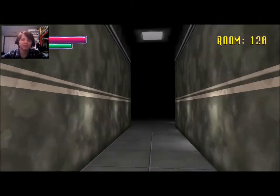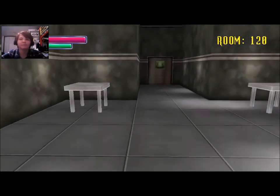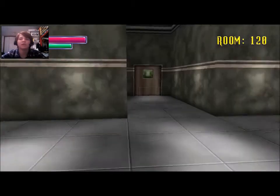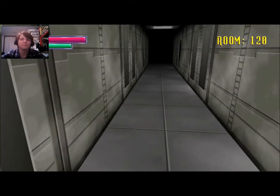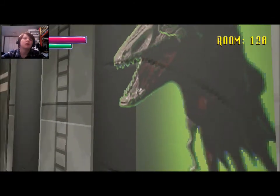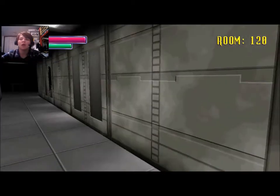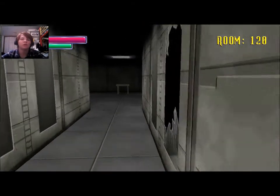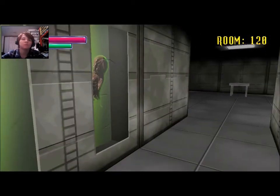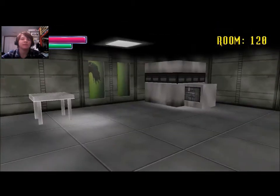Oh, interesting. This looks like a science-y place. Science! Okay, you go straight, left, or right. Let's go right. Science! Oh. Is there stuff in here? Those look like dinosaurs. Okay, there's stuff. Some of them. That's creepy. Should probably not step in the blood.